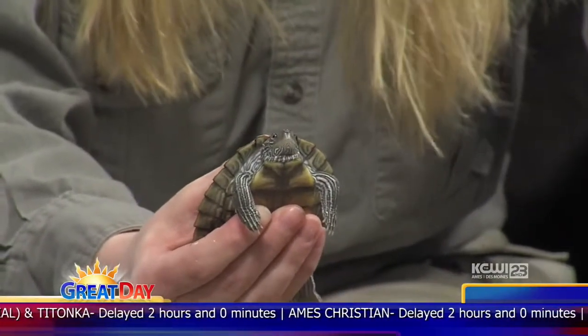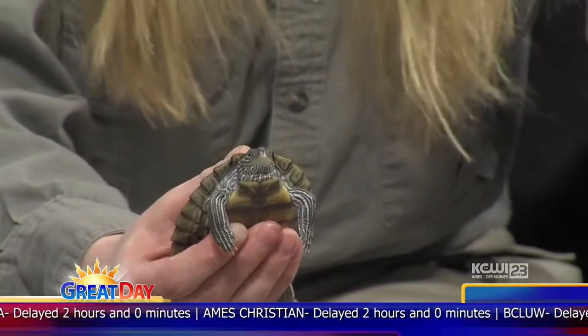Yeah. So again, the ornate box turtle, just one of the creatures, and the only land-dwelling turtle here in the state of Iowa. So that's pretty cool. So we have the box turtle here now. What else do we have? Well, we have a few other turtles. I've got a couple in my hands here.